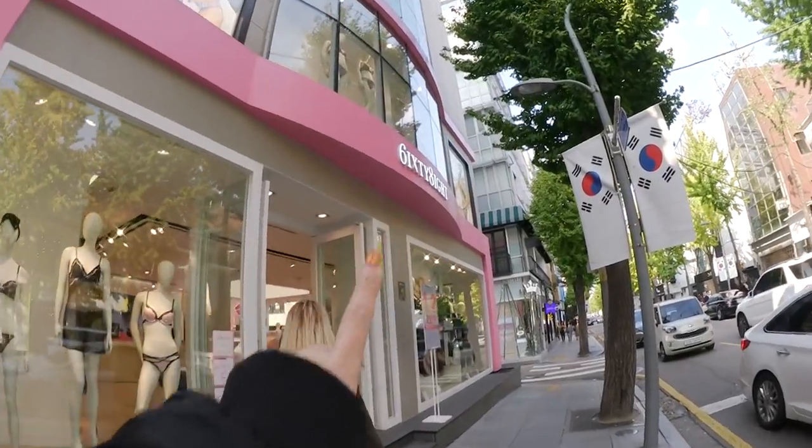So we're gonna see a person behind us. It's okay, just don't. Oh, she's following us. Let's hurry. We're here, guys.